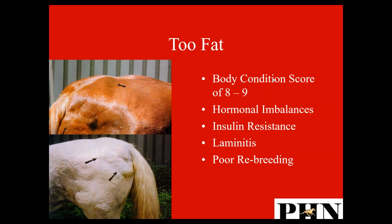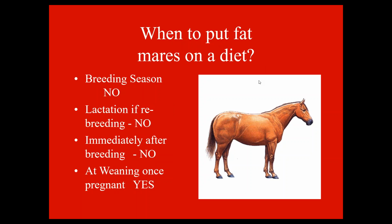So if we have a horse that's too fat, again, we need to decrease her body weight. But you don't want to decrease her body weight right when you're trying to get her pregnant, because if she's on a declining plane of nutrition and you send her to AI or to be live covered, it's not going to work out very well. So you want to set her up for success before the breeding season, before you ever think about breeding her. You want to put her in the right body condition.